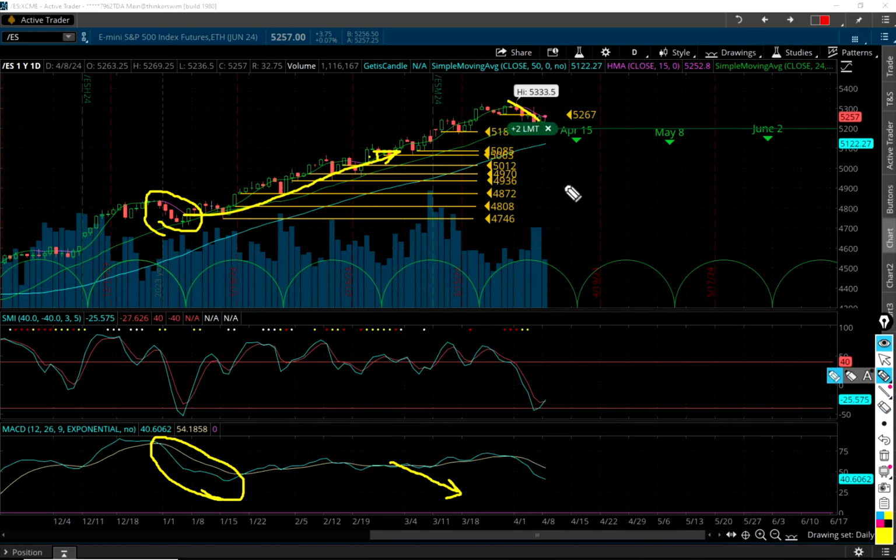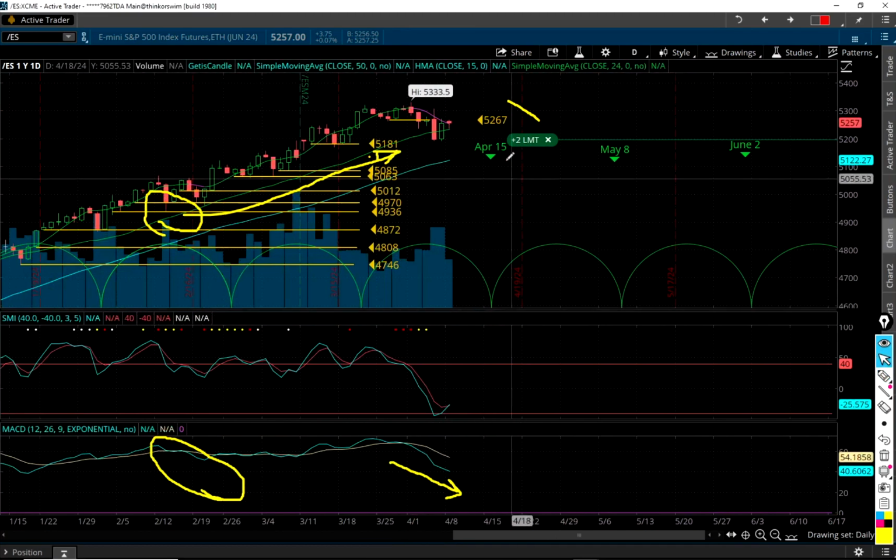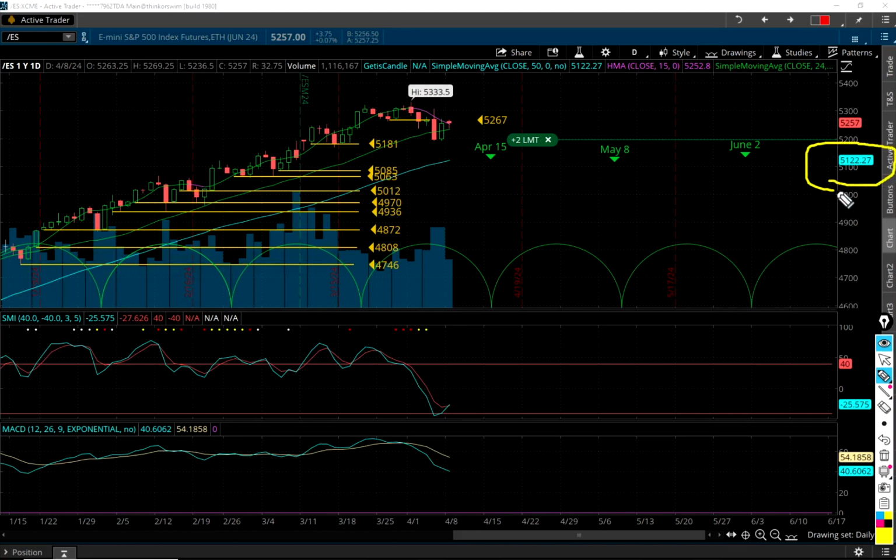We did break down below some support last week. We broke below this 52.67, which was kind of a big deal. Okay, but it's really got to get below this 51.81 area for the futures anyway. Okay, then we'll start knowing. And you got the 50 day right here at 51.22. That's a pretty big number. So that would be another point of resistance that it would have to break through.